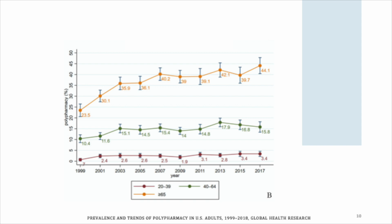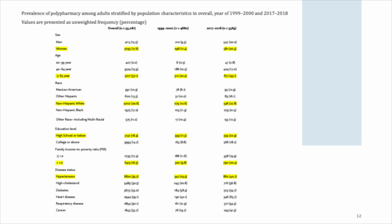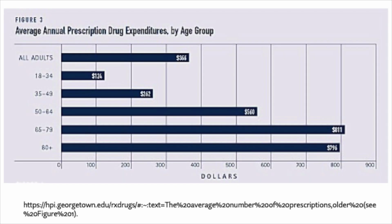And the more diseases found in an individual, or specific diseases that a person may have, the greater the increase in the number of medications. If you'll notice here, polypharmacy tends to occur more often in people who have heart disease and diabetes, followed by hypertension, cancer, high cholesterol, and respiratory diseases. Okay, so this is a summary of that data. Again, it's provided by the CDC, and you can look into it if you'd like. But ultimately, look at what the cost of overprescribing is. Between the ages of 18 to 34, it's only $124, probably million or billion dollars. Whereas by 65 to 79, we have an increase to 811. Big increase in the cost of medications.